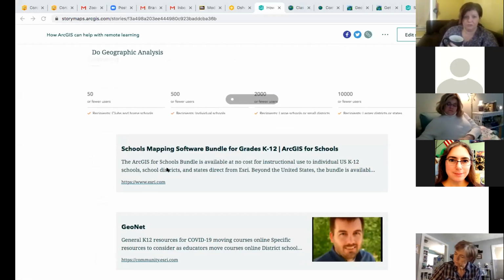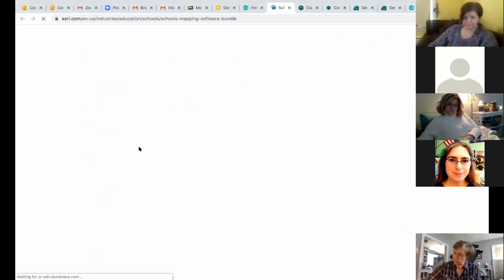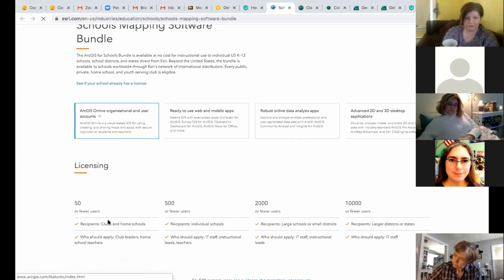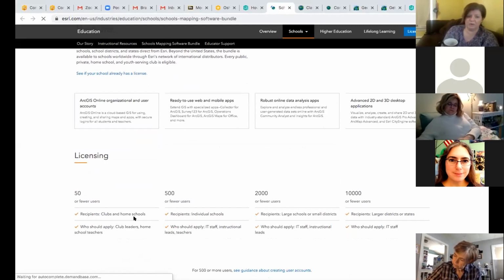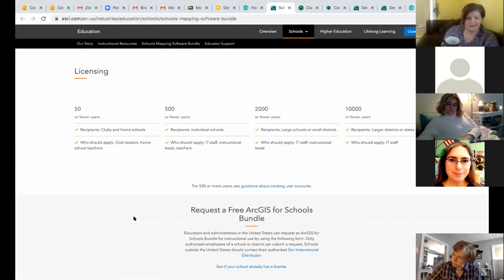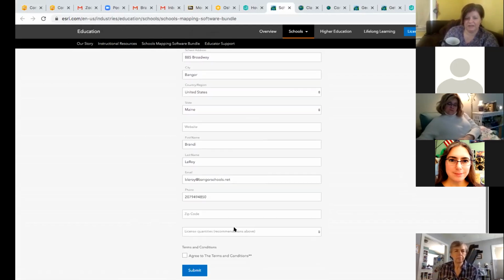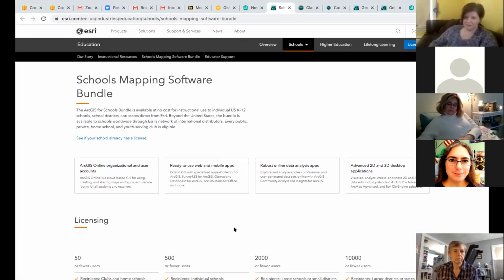So the school mapping software, if you click on that, it will take you in, and it tells you about the licensing. If you have a club or you're a homeschool, you can get 50 licenses. And then there's a form down here, and you just fill that out. And it goes to Charlie Fitzpatrick, our Esri guru, and he will send you your license, and you can use it right away. He usually sends that out within 48 hours.